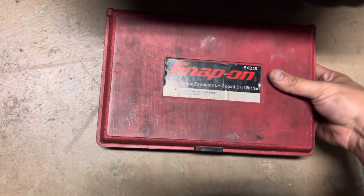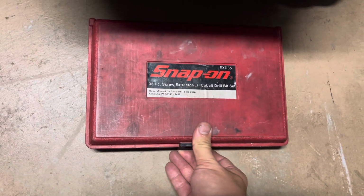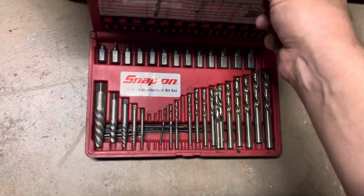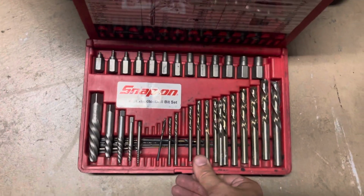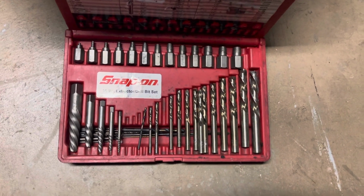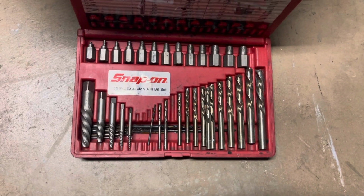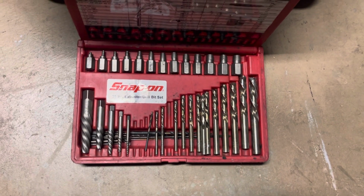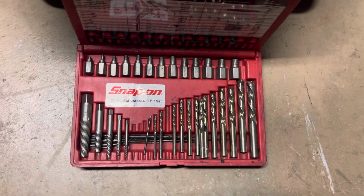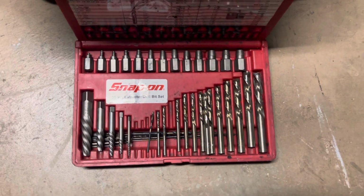The next up, I got this Snap-on 35 piece extractor set. This is a rebrand from Irwin, but since I have a Snap-on dealer at work, you know, if I ever break anything, I can always warranty it. As you can see, I already have one that's broken. So I think I got this for $40. It's missing a couple pieces, but overall it's fairly complete, at least on the extractors.